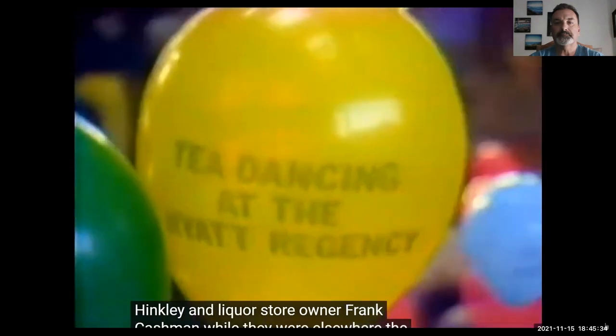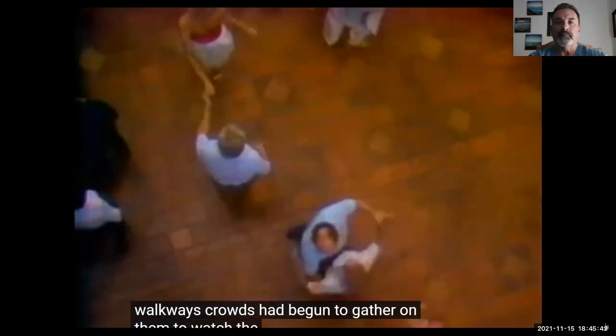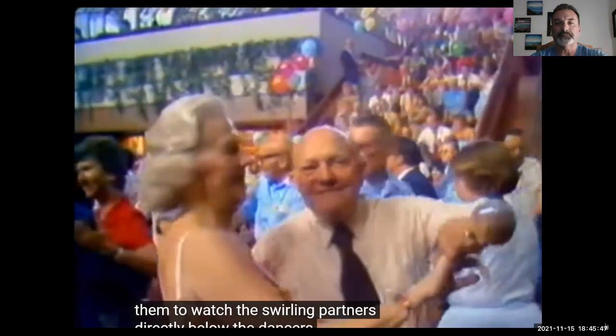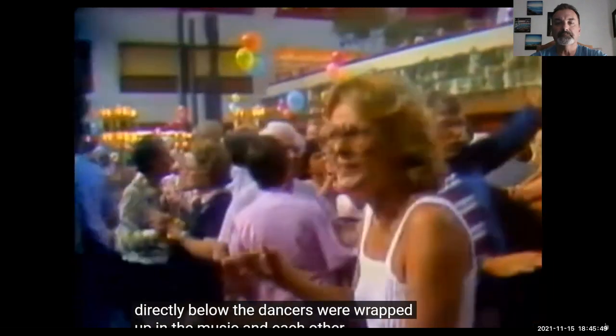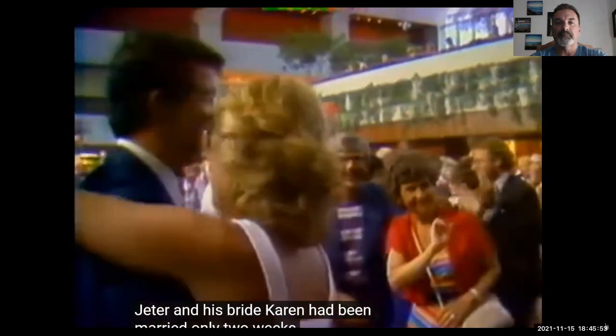While they were elsewhere, the colorful balloons floated skyward at the tea dance, up toward those special aerial walkways. Crowds had begun to gather on them to watch the swirling partners directly below. The dancers were wrapped up in the music and each other. Eugene Jeter and his bride, Karen, had been married only 2 weeks.